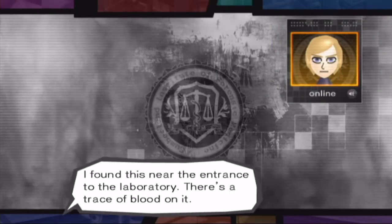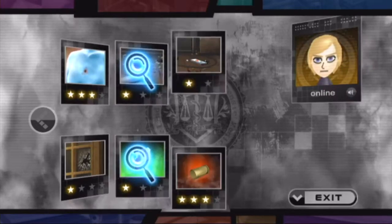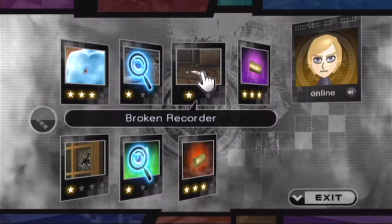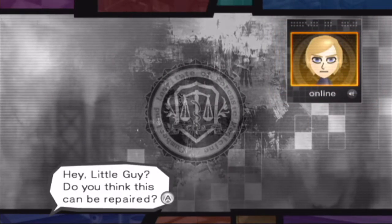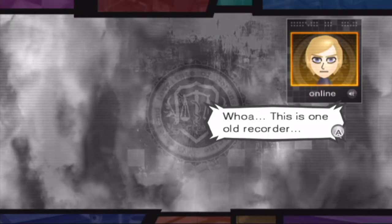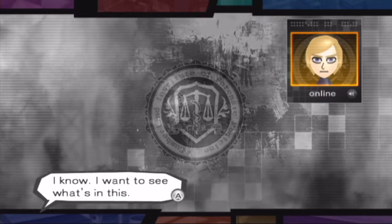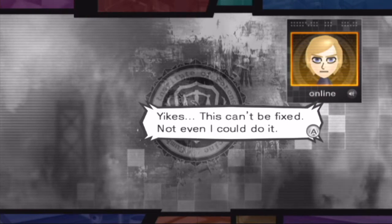Look at this glass. Analyze it. There's blood on it. I'll do it. Thanks for analyzing it. Okay, broken recorder. Maybe little guy can fix it since he's over in America. He can totally do that, right? Hey, little guy. Do you think this can be repaired? Whoa, this is one old recorder. I know. I want to see what's in this. Yikes, this can't be fixed. Not even I could do it.